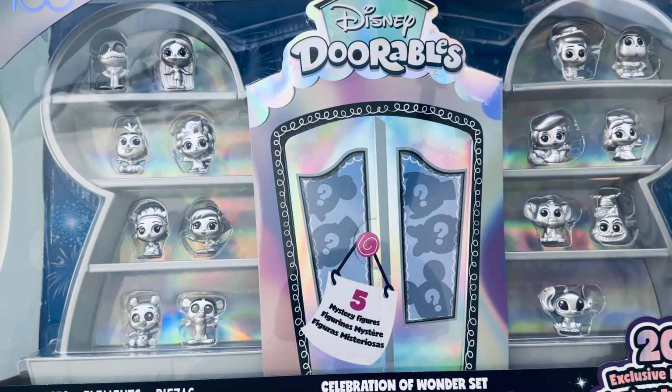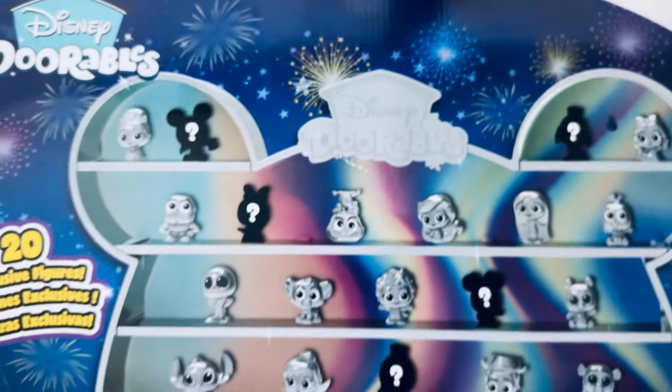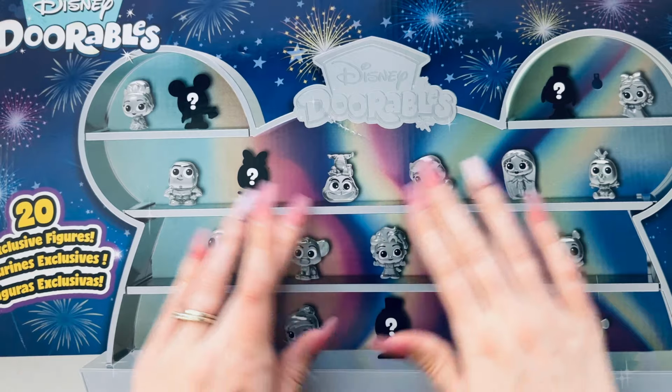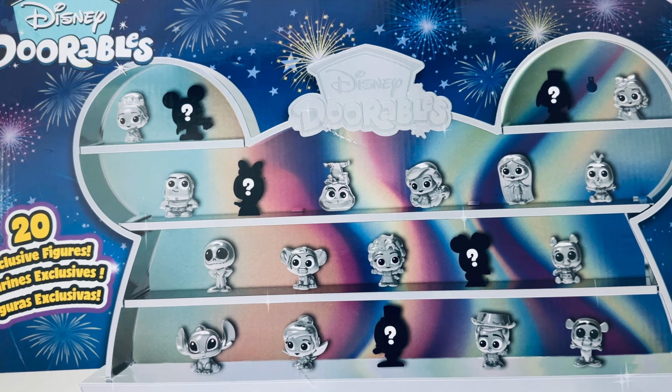Alright, so this is the Celebration of Wonder set for the Disney 100, which was, I think, the Series 10 collection, and this was one of the big ones they came out with. I'm going to flip it to the back so we can look at it and make sure it's in frame. There are 20 exclusive figures. All the ones you see here, we will automatically get, and then some mystery ones as well.